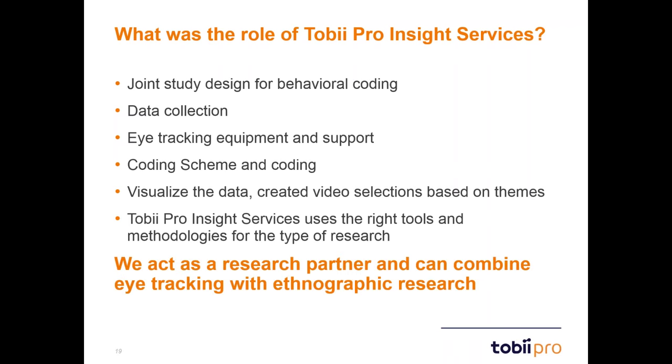Tobii Pro Insight Services acts in that case as a research partner, and we can combine eye tracking with ethnographic research. And we use the best tools available on the market, not just the products, the hardware and software that is available from Tobii Pro.